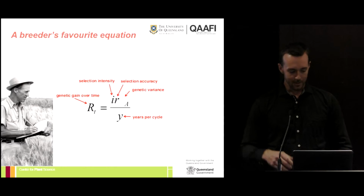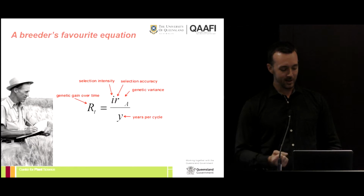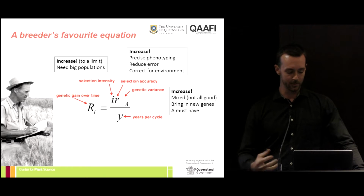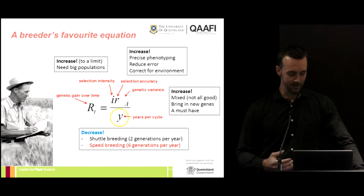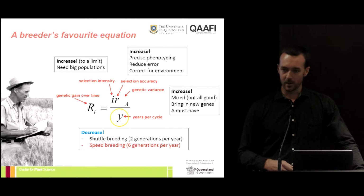So to give you an idea, Dr. Norman Borlaug's favorite equation, apparently, is genetic gain over time, but essentially you have selection intensity, selection accuracy, genetic variance, these components in that equation, and of course very important is years per cycle. And so this is exactly where this speed breeding technology, rapid generation advance fits in, and so it's about reducing the years per cycle. And that's exactly what Dr. Norman Borlaug was targeting when he developed the shuttle breeding system in Mexico.